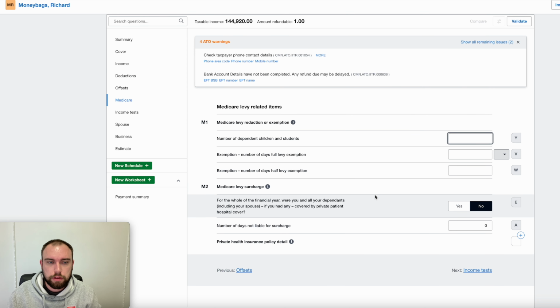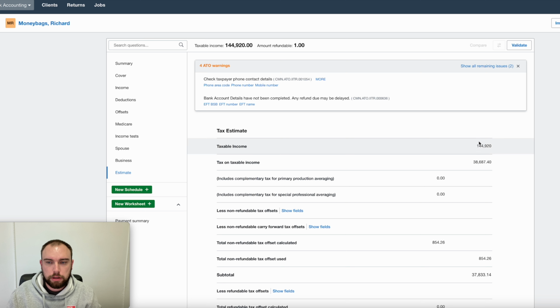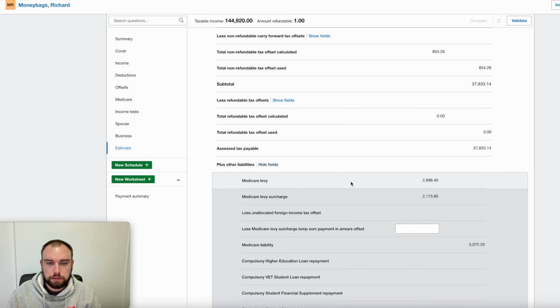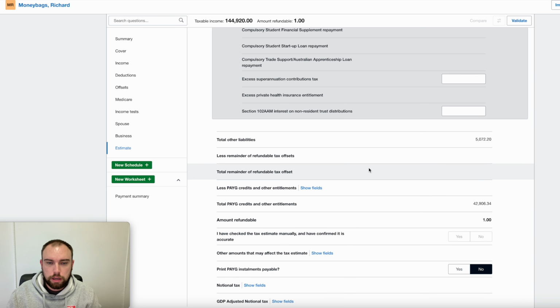Now, he doesn't have any private health, and because he is over the threshold, he will be paying the Medicare levy surcharge. He also doesn't have a spouse or any dependents. So let's have a look at his estimate. He has taxable income of $144,920. He has tax on that of $38,687.40. He has some non-refundable tax offsets there. He also has his other liabilities, which includes his Medicare levy and that Medicare levy surcharge. So that is something to keep in mind. So he has paid $42,906 in tax. That's between his employment income withholding plus the little bit on his interest, which leaves him with a final refund of $1.